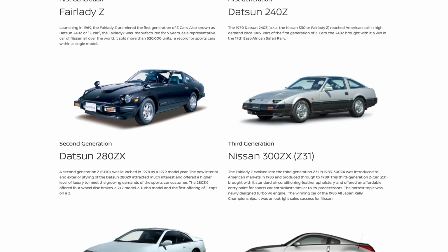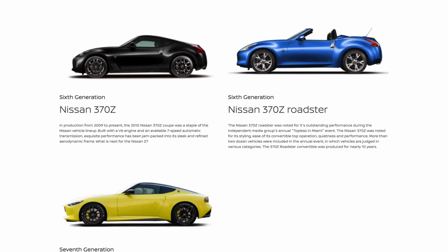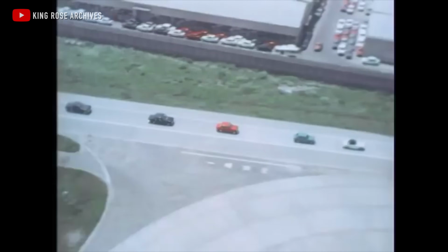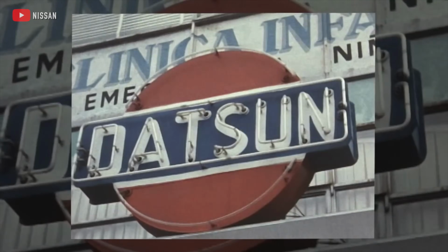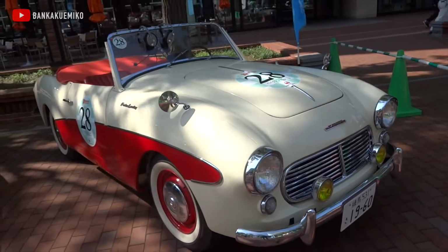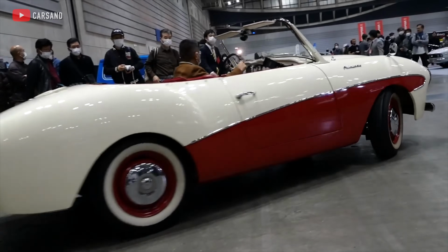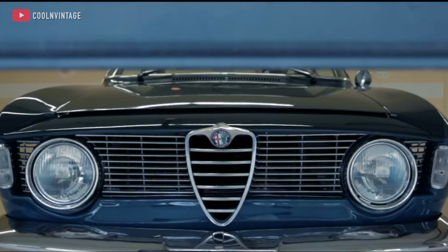The Nissan Z now spans 7 generations of sports cars, but the story of that legendary lineage starts long before even the first generation Z hit the showroom. It starts with Datsun Sports. Datsun Sports was a series of roadsters made by Nissan in the 1960s to go head-to-head with Europe's finest, the likes of MG, Fiat, Alfa Romeo, and Triumph.